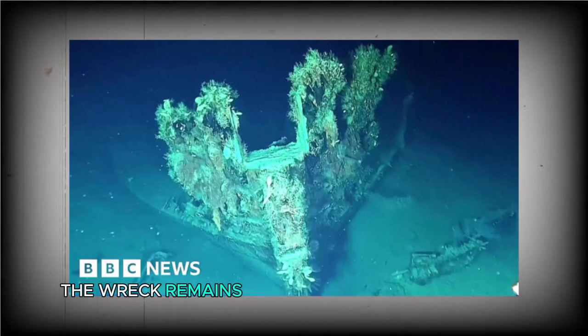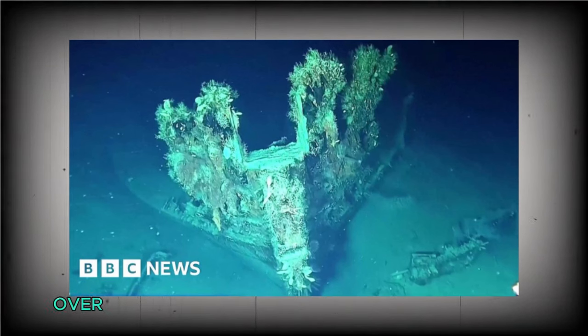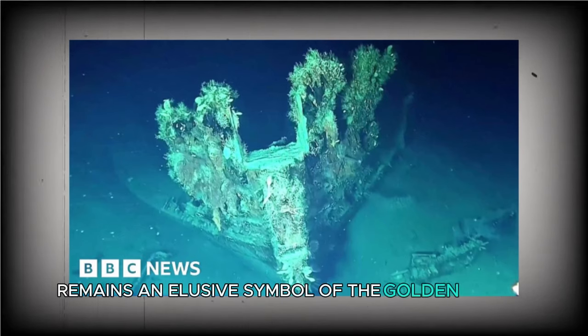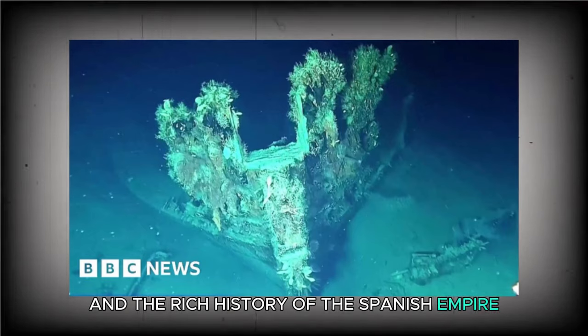The wreck remains protected by the Colombian government, with debates continuing over who has the rightful claim to the treasure. San Jose remains an elusive symbol of the golden age of piracy and the rich history of the Spanish Empire.